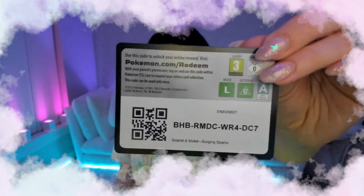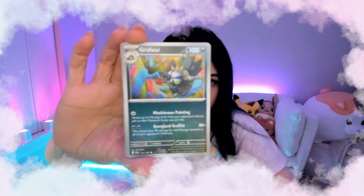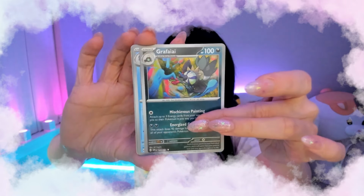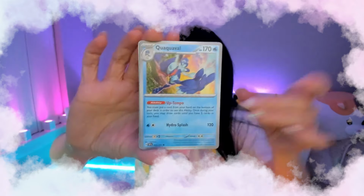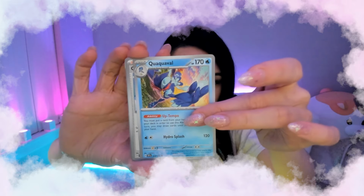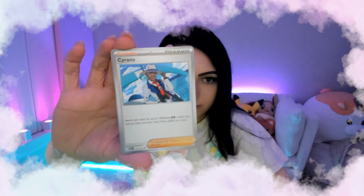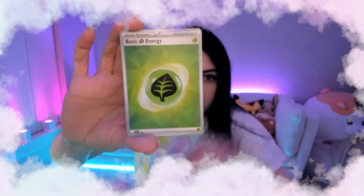Your code. But, I mean, who knows? Who knows? Togetic. Sizzlipede. Bronzor. Applin. Graphite, I think. Quaxly. Serena. Flutter Mane. Dino. Landorus. Basic energy.